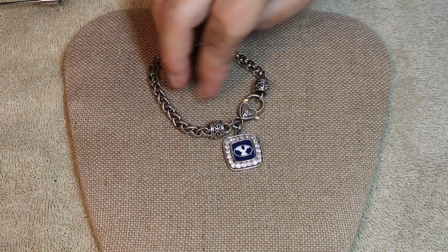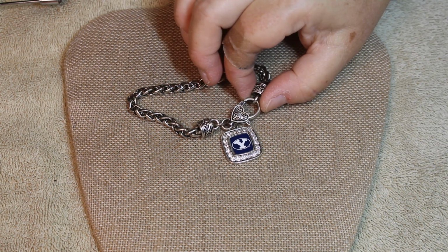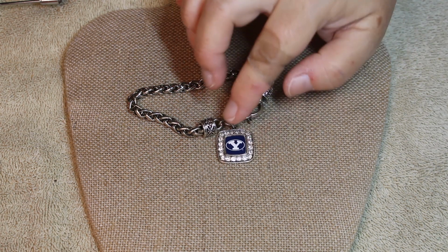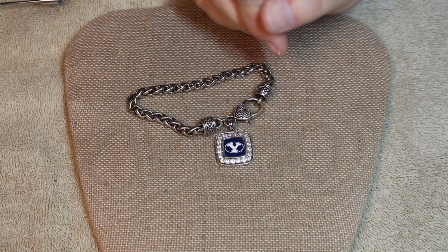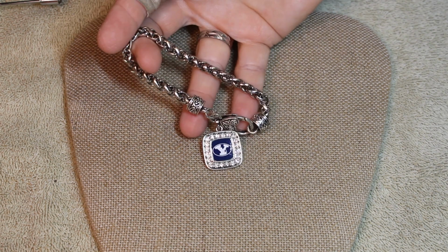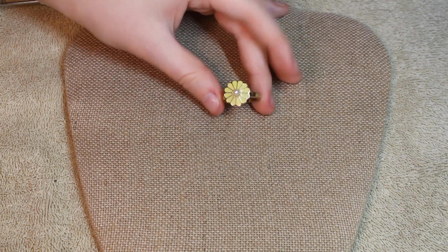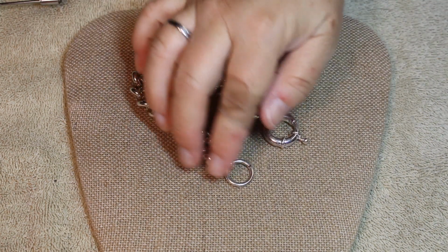Okay, we'll move on to a couple of bracelets that are hefty since we're dealing with hefty pieces. This one has a great throwback, almost like a Brighton-esque, and with the Y, I'm not sure if that's a university or not, but this actually is a very nicely made bracelet. We have a fashion gold tone ring with a yellow flower and a fake pearl in the middle.